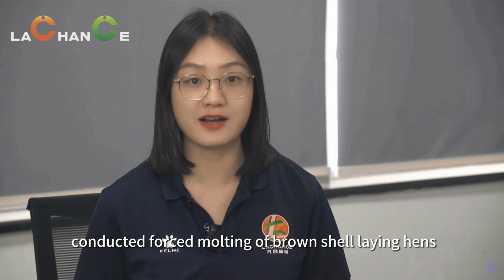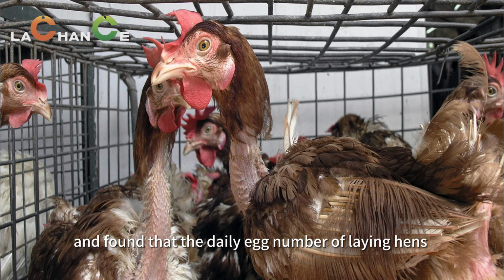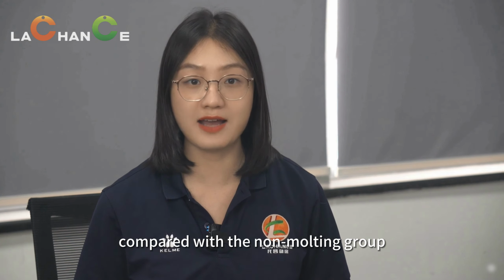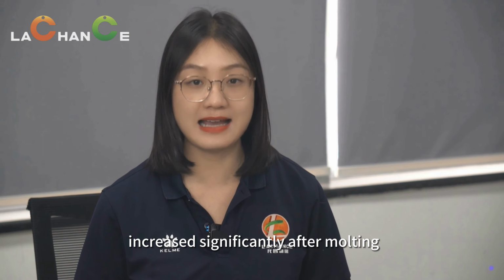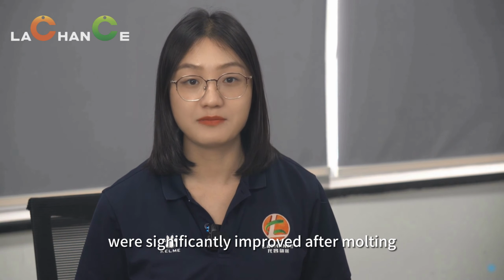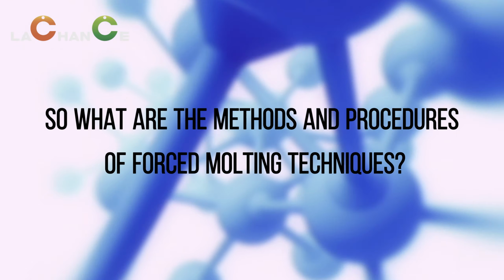Yue Wenbin et al. conducted forced molting of brown shell laying hens and found that the daily egg number of laying hens at the peak laying period after molting was higher than that before molting. Elgendi et al. found that, compared with the non-molting group, the laying rate of laying hens in the forced molting group increased significantly after molting. Mizuko et al. treated laying hens with different molting methods and found that all laying-related traits of laying hens were significantly improved after molting. So what are the methods and procedures of forced molting techniques?